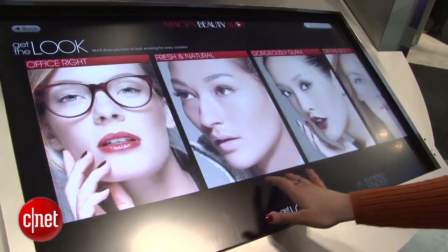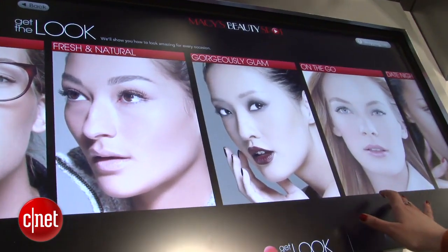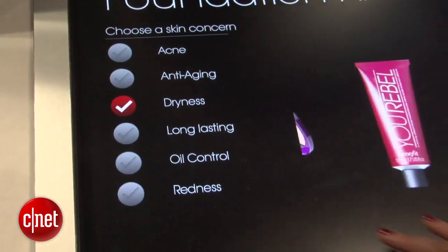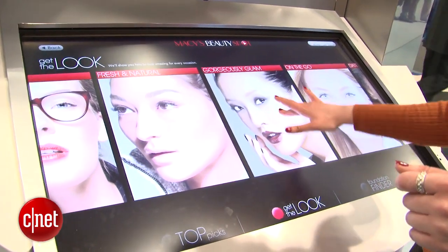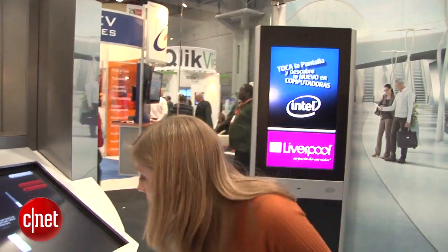Here's a new concept that Macy's is trying out with help from Intel. If you ever go to a Macy's, there's a lot of different makeup counters. How about going to one screen that will just give you a suggestion of all the different brands that might work for you? It can even go by the type of skin you have or even the look you want. Tonight, maybe I want to go for a glam look, and it'll provide suggestions and also give you a printout of all the products you selected.